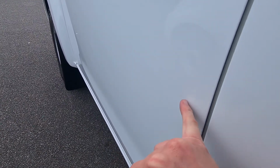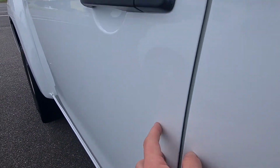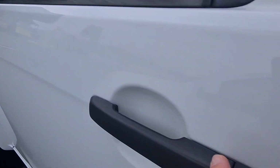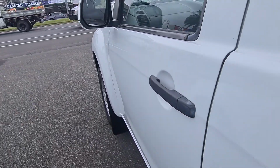There's a tiny what we call a PDR, a paintless dent, just in the actual door itself. I'll try and get that on the right angle for you. But it's not in the paint or anything like that. That's just a little bit of polish from the actual detail itself. A few tiny ring marks or nail marks from people just opening that door. But other than that, it looks very, very tidy.